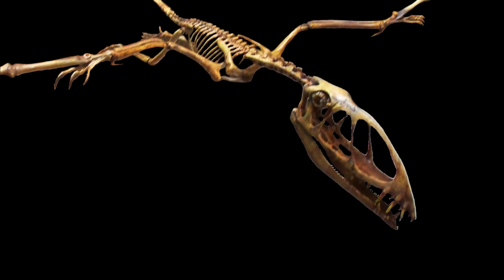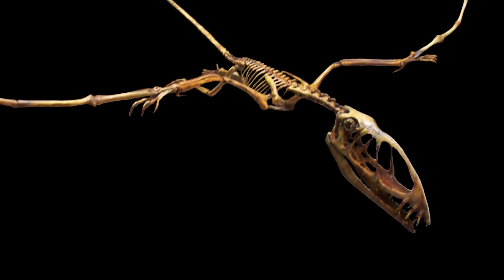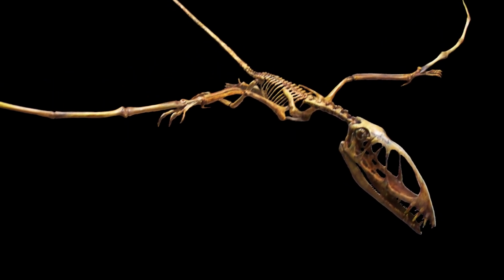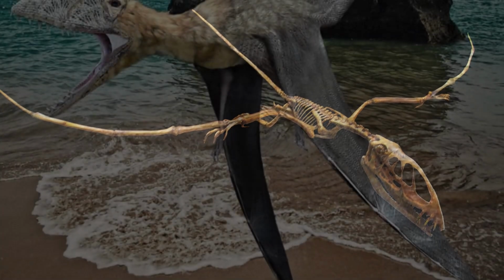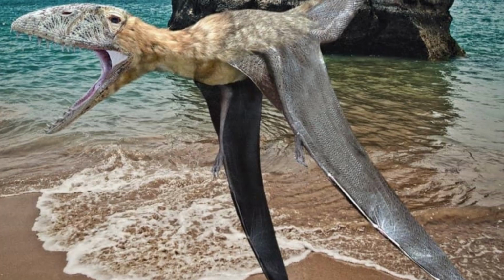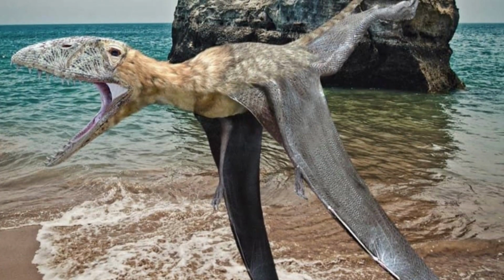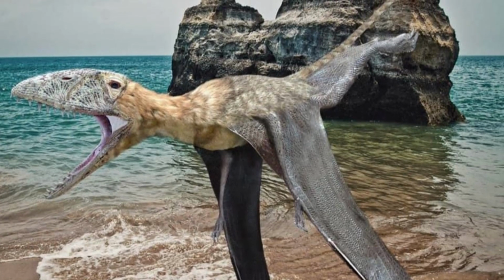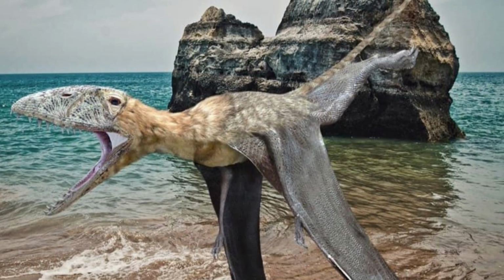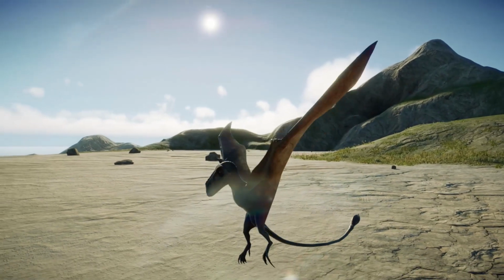The weight of the skull was reduced by large openings separated from each other by thin bony partitions. It is believed that it had a very small brain pan. Like birds, it probably had a large beak. The neck was short, strong and flexible, and it was lightened by air-filled sacs. It may have had a membranous pouch on the underside, but this is not confirmed.